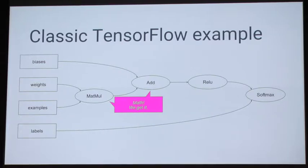Yes, we get it. Yeah. That's what the compiler is designed to do.